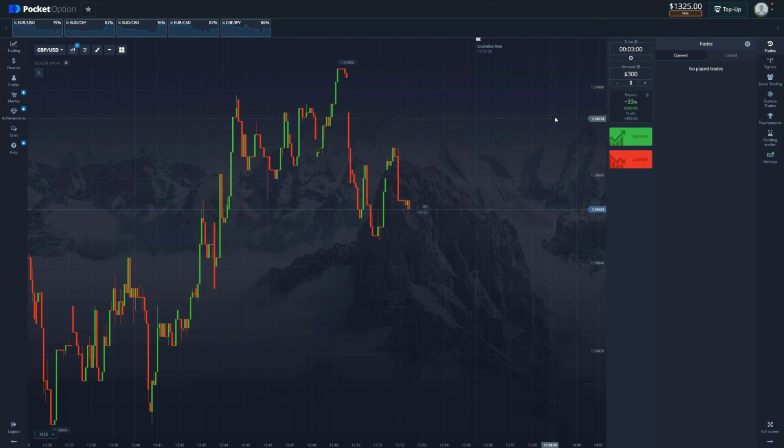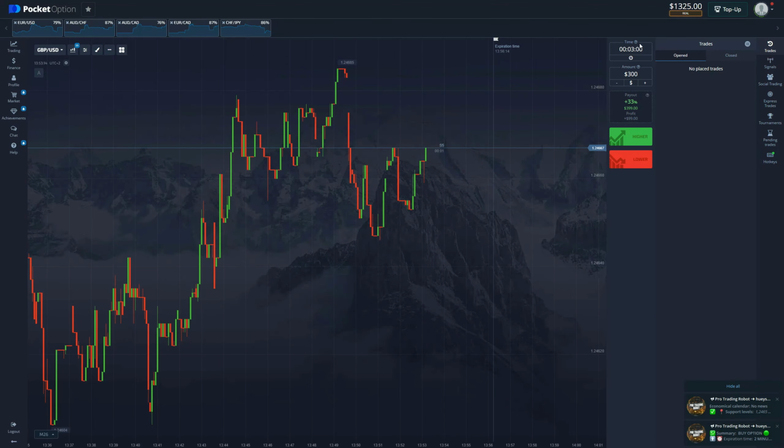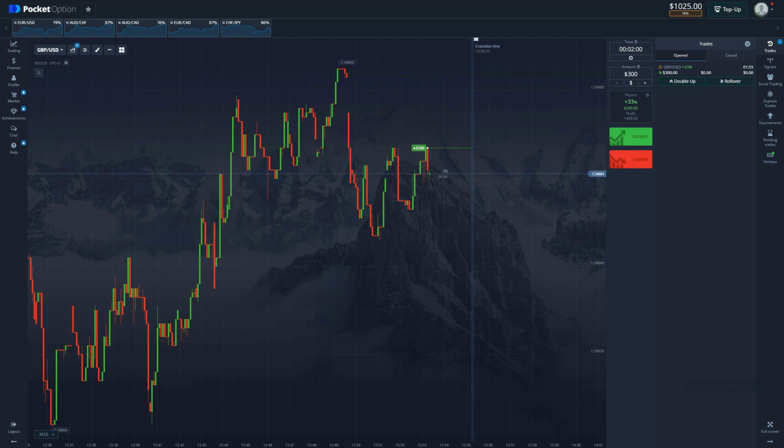So we're gonna go down to 300 and enter with 300. Let's skip to the signal itself and see what position we're taking. 2 minutes by, we received the signal itself. Let's place a $300 trade here. And you can see how easy it is to trade with this robot. Anyone can do it. It is very simple, very intuitive.